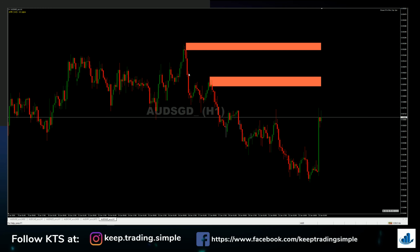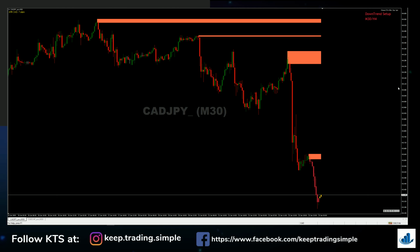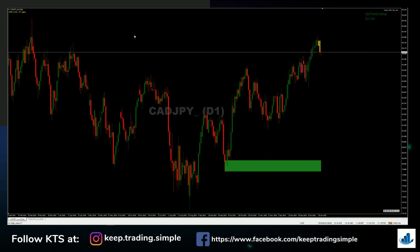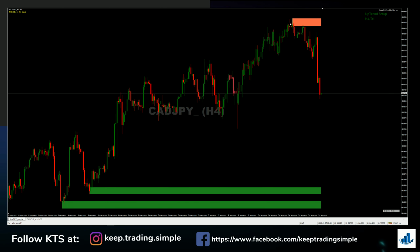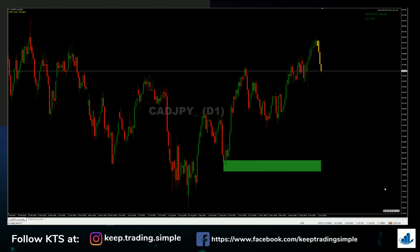That's okay. All right, so Aussie Singapore is not giving us anything that we really like. Let's look at CAD, and again, we already know what happened with Canadian pairs today. Here's the Canadian yen. Check this one out. This is the 30 minutes, right? Here, we'll go back to the daily. We're getting high. There's your 4 hour. Look at this right here. Right there, pulled back up again and just collapsed, came to the floor. So again, we were talking about this before, having to get just a little bit higher.